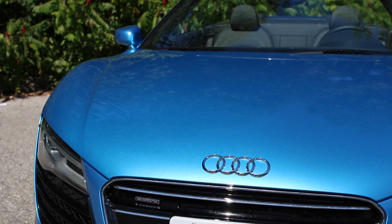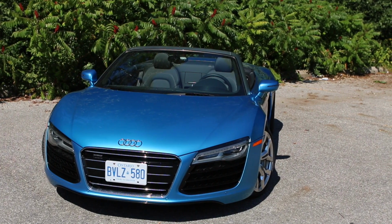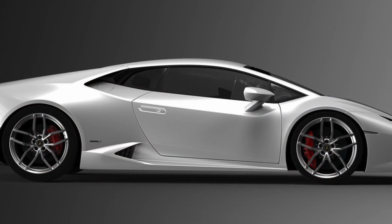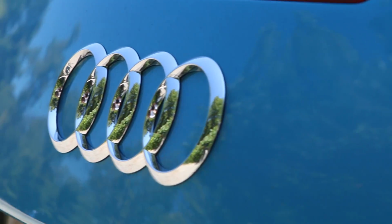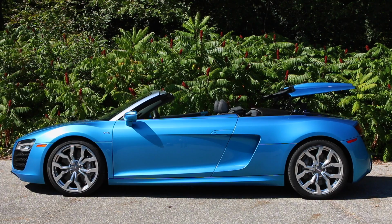But being an older model, the R8 does have its downsides. If you have to have the latest and greatest, all the competition is newer. The Ferrari 458, the Lamborghini Huracan, the McLaren 650S have all been updated. And unfortunately for those people that buy their cars by spec sheets, they've all got a little more horsepower than the R8. Well, Audi has got all-wheel drive.